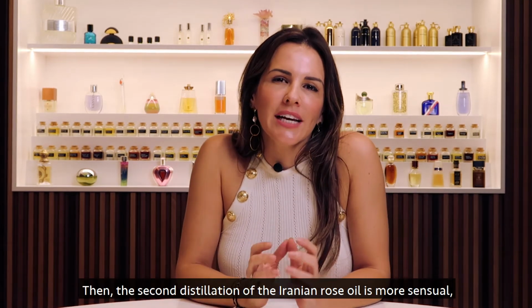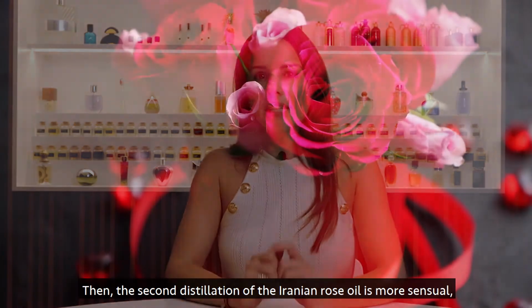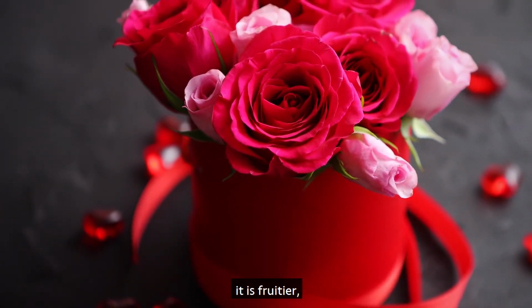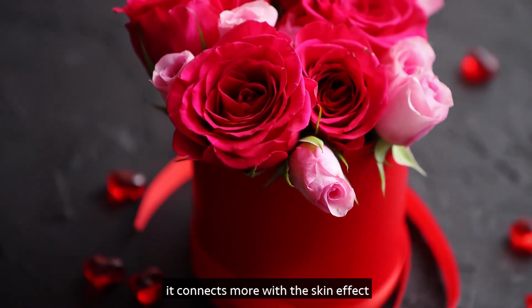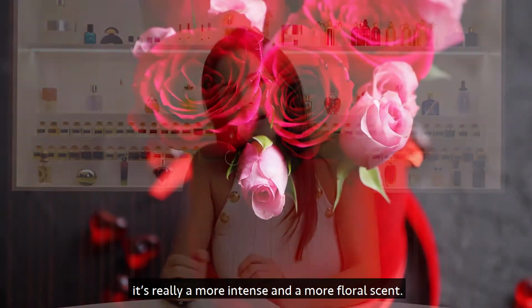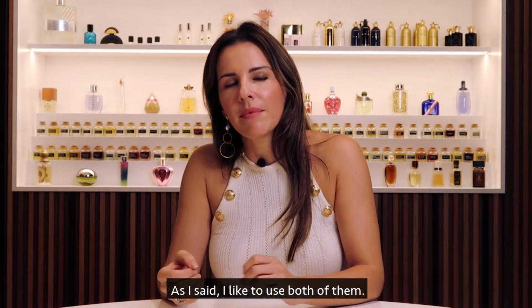Then the second distillation of the Iranian rose oil is more sensual. It is fruitier, it connects more with the skin effect. It's really a more intense and a more floral scent. As I said, I like to use both of them.